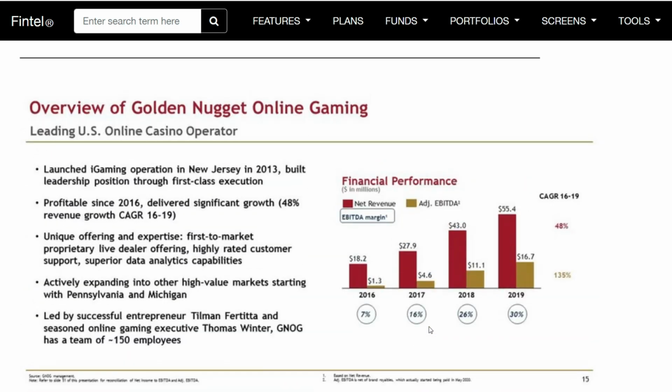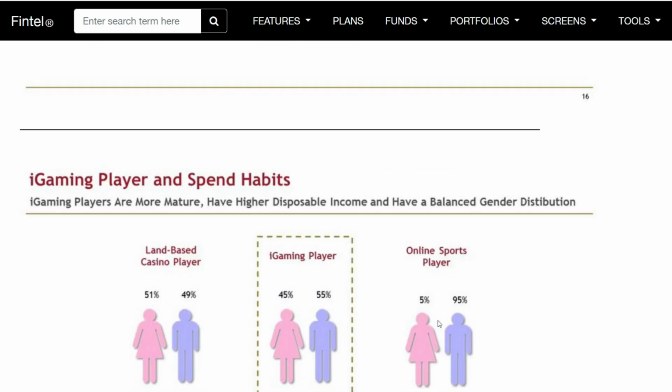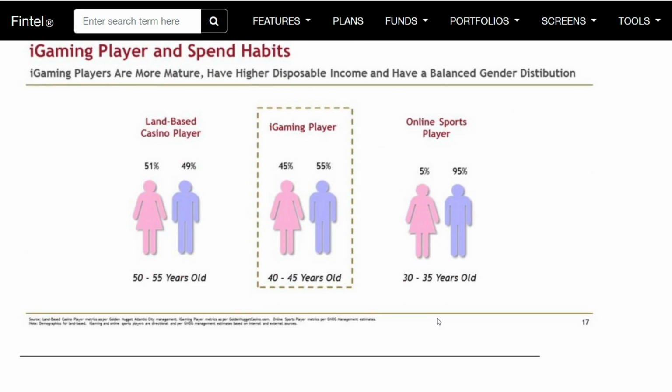This presentation is getting a little bit too lengthy, so I'm going to try to move as fast as I can. The demographic they're going for is 40 to 45 years old for iGaming players, with land-based casino players 50 to 55, hoping to bring them on board, and online sports players from 30 to 35.